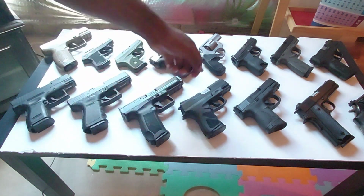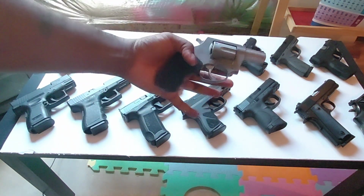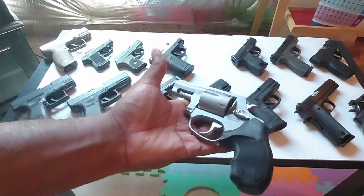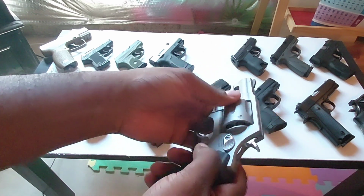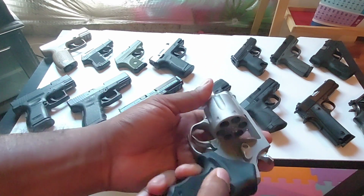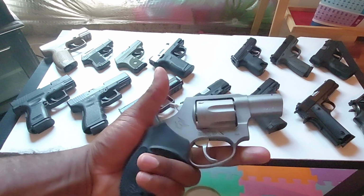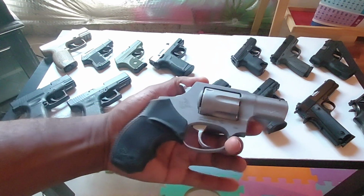Next gun we got here is another Taurus. This is a Taurus Model 856 chambered in .38 Special. Never shot this yet. Brand new. Paid like $350 for it on Buds. 6-shot cylinder. The gun that this came from was the Model 85.